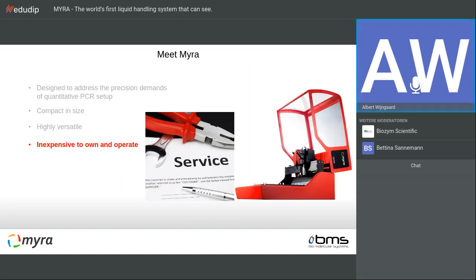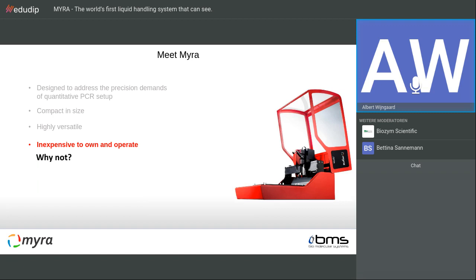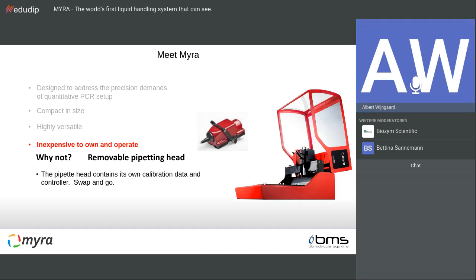Service contracts. No, we don't need those. They are not required. And why not? Well, the thing is that the MYRA comes with a removable pipetting head. So inside that pipetting head, it contains all the calibration data and the controller. So you can just swap and go. That means that there is zero downtime for calibration, so you just can continue. And there's no need for service engineers to come to your lab to do that.